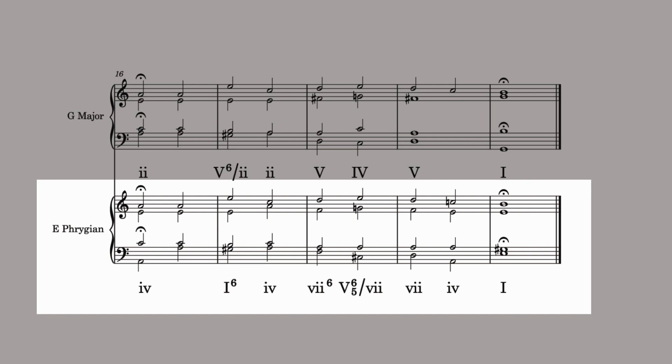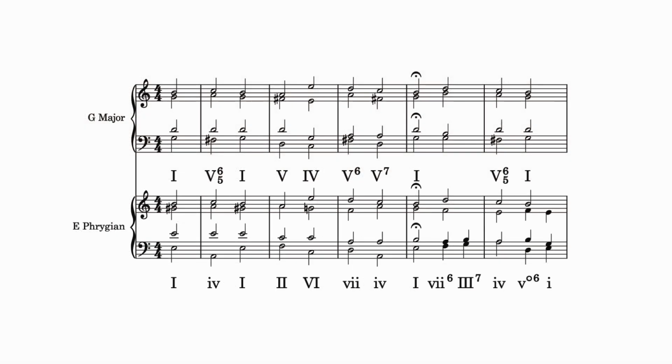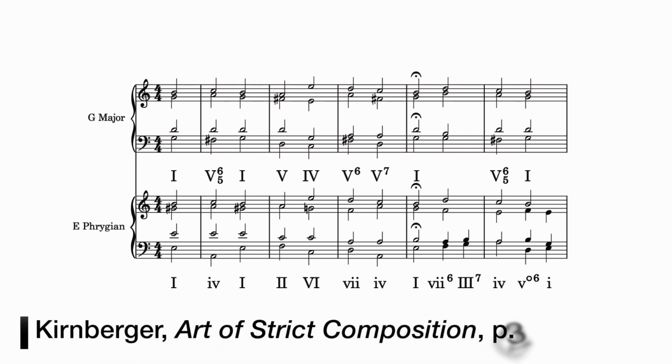While Kirnberger suggests that there are multiple ways to harmonize a melody, he doesn't hide his opinion that one method is better than the other. He writes, "The old modes have a greater variety of harmony and modulations than the newer style permits in such simple hymns, where generally the dominant and subdominant chords are used.